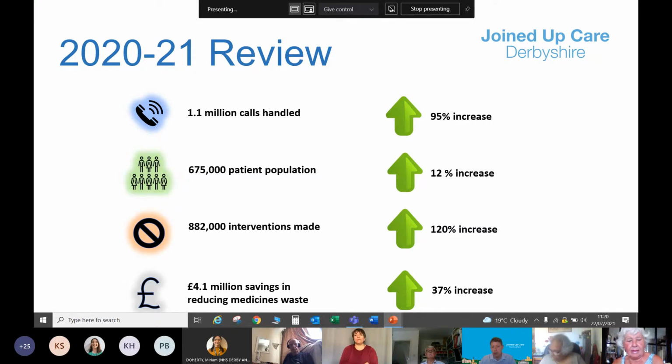So obviously 1.1 million calls handled throughout the year, which, as it states there, 95% increase in demand to the service. And I just want to really take this opportunity to thank everybody who's utilised our service since inception, but especially for last year, for your patience and understanding. We have significantly grown in terms of our resource from where we were round about between 35 and 40 dedicated call handlers to where we are now. And the entire team is 83. And out of those 83, 77 are dedicated call handlers.